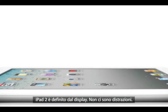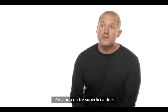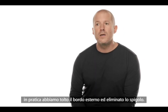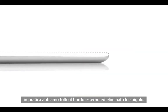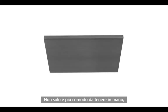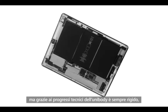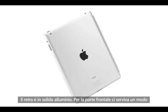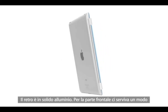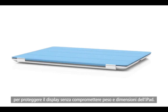The iPad 2 really is defined by the display. There are just no distractions. By reducing what were essentially 3 surfaces to 2, we got rid of the structural wall around the perimeter of the product and eliminated the edge. It's not only more comfortable to hold, but with the breakthroughs we've made with unibody engineering, it's rigid, sturdy, and even more precise. While the back of the product is made of durable aluminium, we wanted to figure out a way to protect the display without compromising the iPad's size and weight.